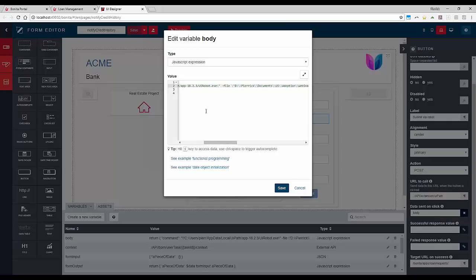What we do is to call a UiPath specific executable to make sure that the robot is executed. We provide the definition of the robot. So this is the one. It's XAML. This is the first robot definition.